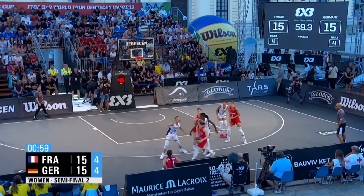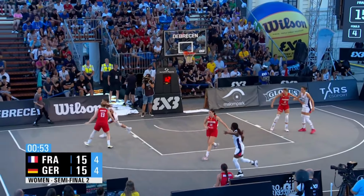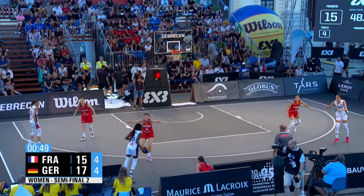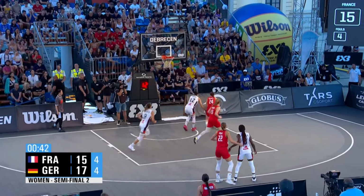Kroeger with a good read. Mevius, she's going to have to elevate. That would be a dagger. And it is. This hurts France's feelings. Oh my, 17-15, 50 seconds to go. Dibanzilua looking to tie this thing up. That would have been huge.